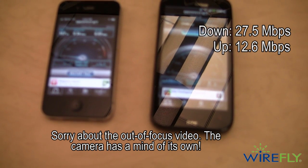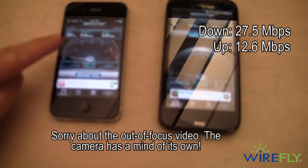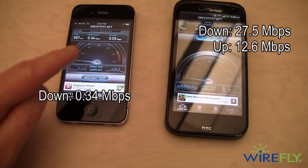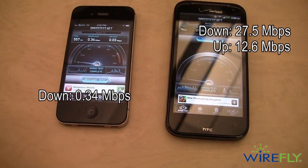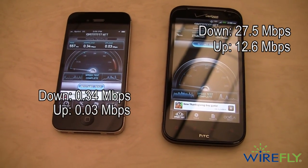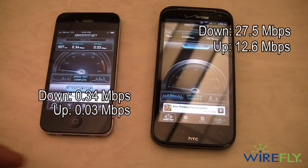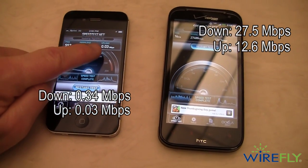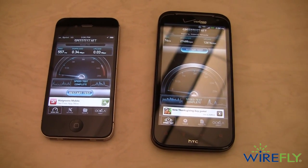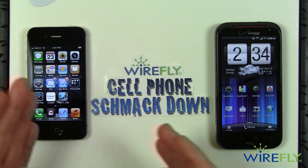Completely outstanding. The iPhone 4S, on the other hand, on Sprint's 3G network, got 340 kilobits per second as the download speed. Now, I did a test earlier, and it was considerably faster than that. It was around 900 kilobits. Still, that's 0.9 megabits versus 27.5 megabits over there. And for the upload speed, we've got 30 kilobits, or 0.03 megabits. As you can see, the Rezound absolutely trounced the iPhone.